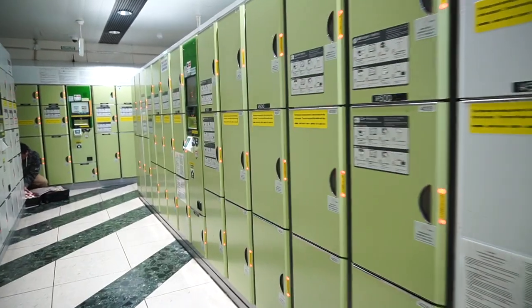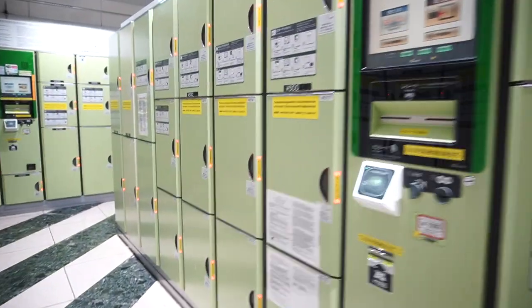Pokemon store, but there's just way too many people there, so we thought let's just come back another time, not on a Sunday. So we're just gonna go back into JR to meet my friend and then find our locker. So here are the lockers that we can use to store our luggages in.